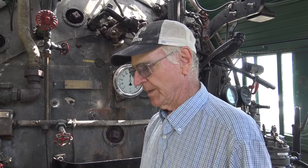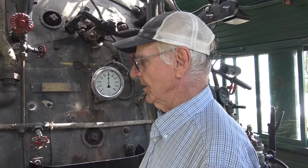Now the water, running today, will burn about 2,000 to 3,000 gallons of water a day. And how old is this train? 1919. It sat in the park for 50 years. We had a dumb idea to pull it out of the park and rebuild it, so we did.